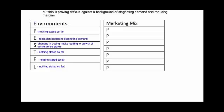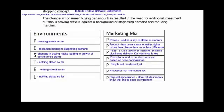Now we'll look at the marketing mix and see that we've got quite a lot more here just from these first three pages within the case study. So here we see the marketing mix. All four of the main aspects that we would see for any organisation have been highlighted. Yes, they're using prices as a key way to attract their customers.